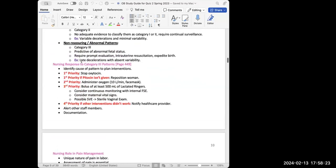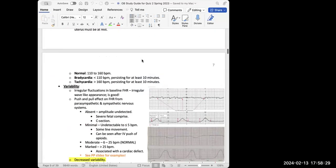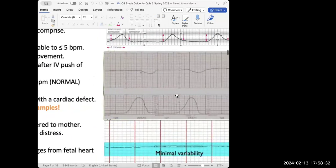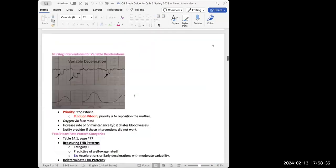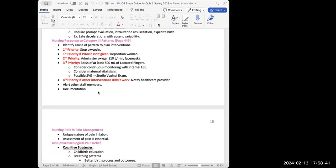So, if we see late decelerations with absent variability, which is basically going to look like this right here, and you see that on the monitor, your priority is stop oxytocin or Pitocin. If they're not on it, reposition the mom. If they have it on, then your second priority is administer oxygen. If they're not on Pitocin, we reposition the mom as the first priority, and our second priority is to administer oxygen. Our third priority becomes a bolus of at least 500 milliliters of lactated Ringer's.